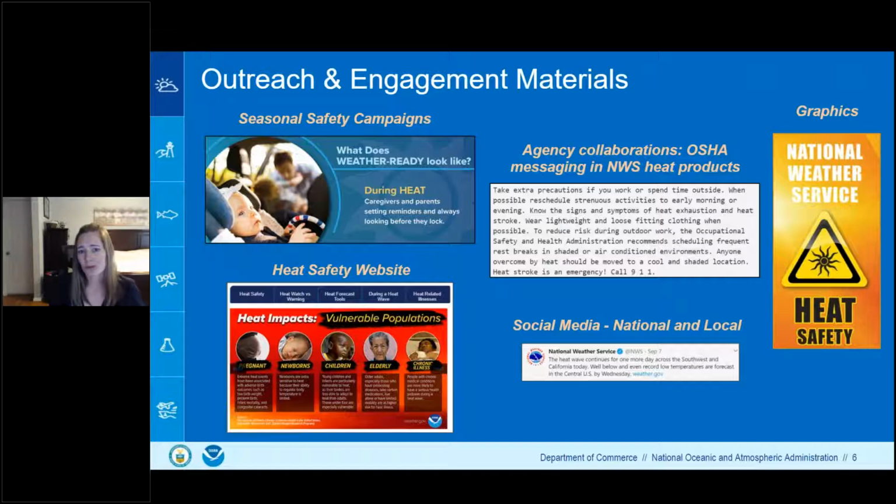Additionally, we do try and develop out our federal agency collaborations. One example of this is with OSHA. We have agreed on particular language within our Weather Service watch warning advisory products, and so you'll see an example of that here. This language will be seen in all of our call to action statements within our products.